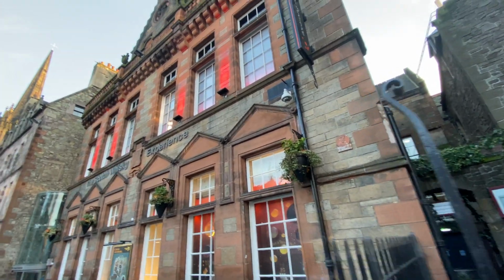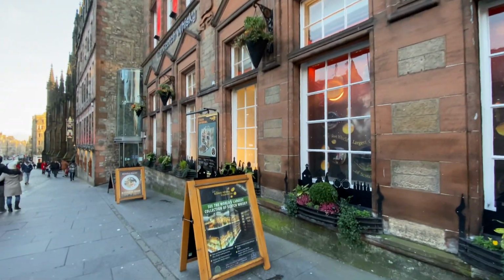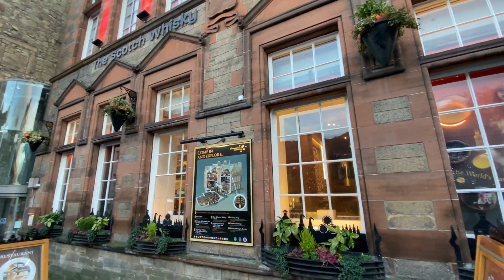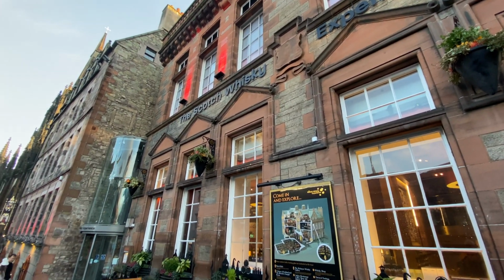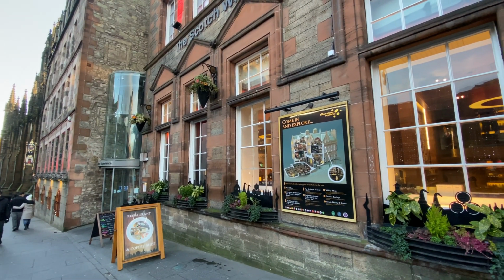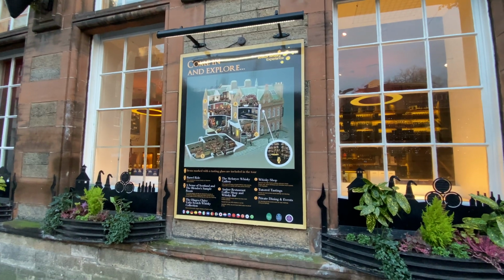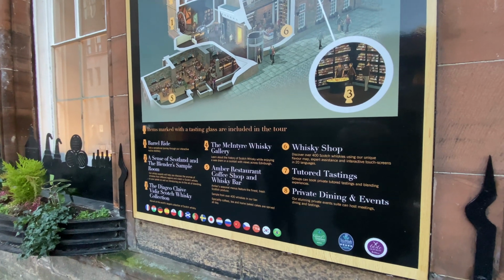This is the Scotch Whisky experience. It's apparently the world's largest collection of Scotch whiskey. You can come in, you don't have to buy anything. You can explore. I think there's a little museum type area. I haven't been in a while, but if you're interested in whiskey, like the making process, that kind of explains it right there. Yeah, that's a little ride. A little ride? I've never done that. Yeah. And there's a restaurant.